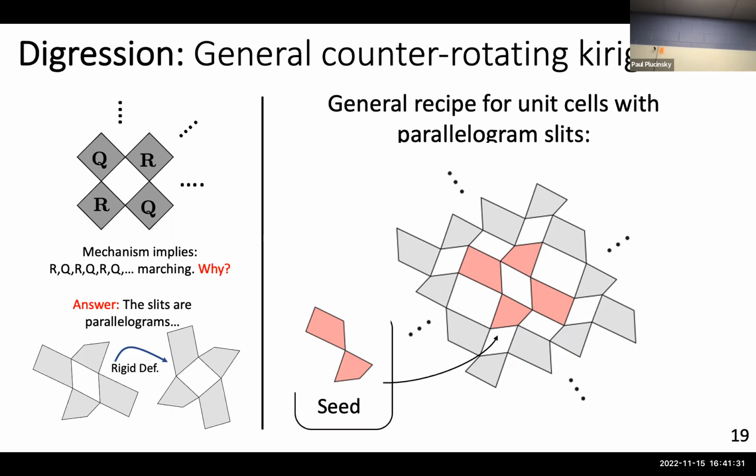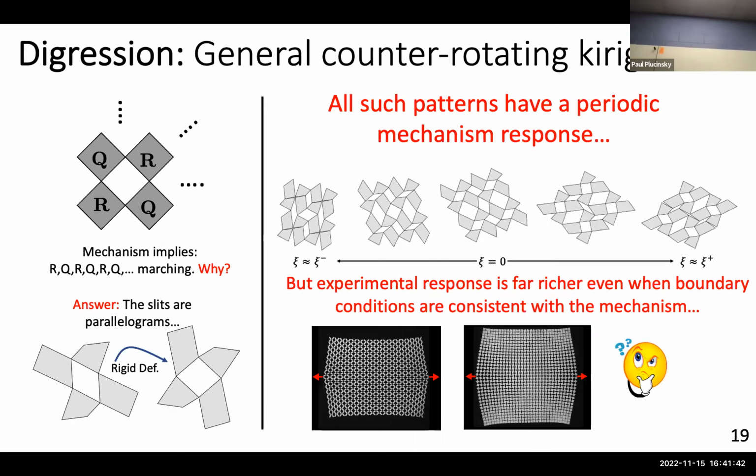So we can cook up many patterns in which the mechanism kinematics oscillate in this way. And here's a very generic example of these patterns. And my experimental collaborator, Paolo, can do experiments on various different types of patterns. So this is the rotating spurs. This is another pattern which falls into this family. Again, what you observe is inhomogeneous deformation, but mechanistically, these are all this type of homogeneous actuation. And so the experiments are all inhomogeneous, but the mechanistic response is homogeneous and periodic. So it's not explaining the experiments.